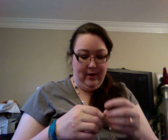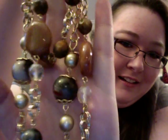Because this is a lot prettier in person than it is on the site, and I knew it would be. Lydell does not get enough credit, and I'm just going to keep saying that until people listen to me. These are so pretty. Look at how they shine.